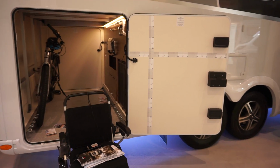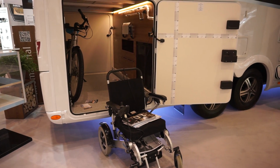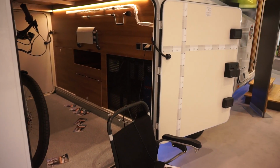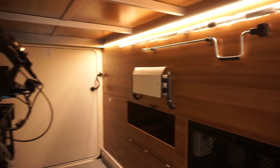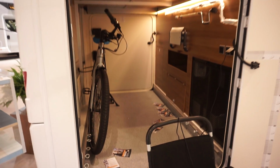Oh, now this is a useful thing. You can see how you can also charge chairs like wheelchairs, also bicycles from outside. So that's good that we can actually see that in operation there. And look at the magnificent amount of space in this garage. Isn't that brilliant?